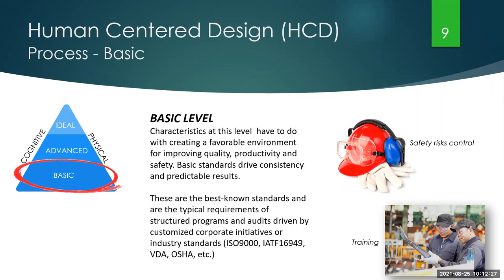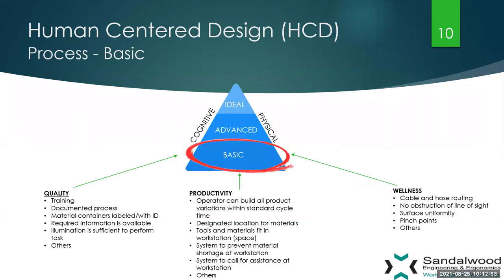For instance, structured programs and audits driven by customized corporate initiatives or industry standards will typically contain a broad spectrum of basic characteristics. To the right, you can see stuff related to training or safety, which are normally basic standards that are outlined in any matured manufacturing system. Some examples, again, in the different ranges from quality, productivity, employee health and wellness: you can have anywhere from training, documenting processes.